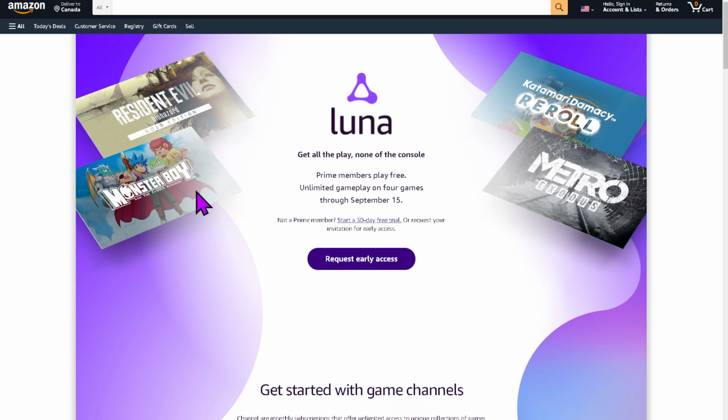If you're not a Prime member, you can start a 30-day free trial for Prime. And once you start the free trial for Prime, then you would get the free access until September the 15th for Luna.